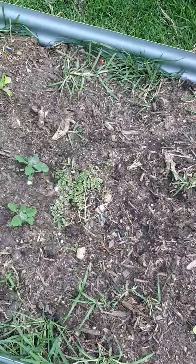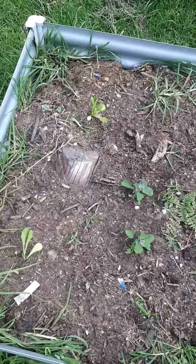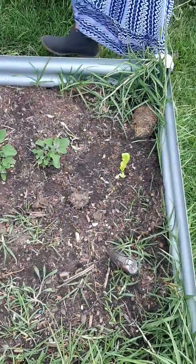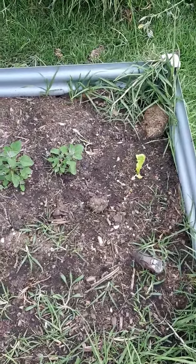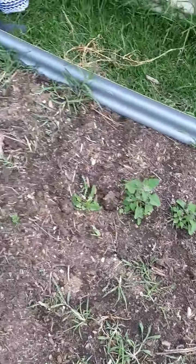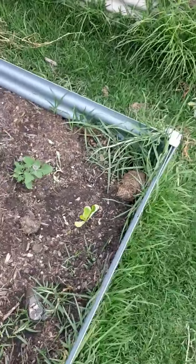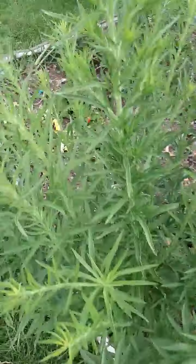I made the mistake of not just feeding it with the homemade fertilizer, and that really wasn't enough. So I've put some store-bought fertilizer in here, and I'm getting some produce, some results from the seeds that I put in a little while ago. And I've just randomly put some lettuce seedlings in this garden. Over here, this is my perennial garden.